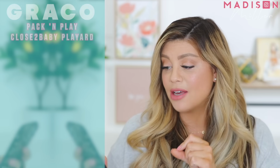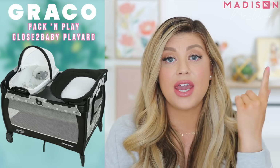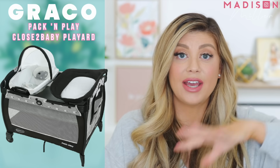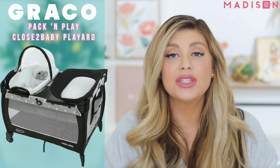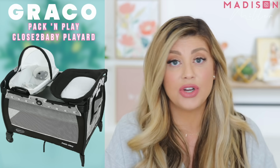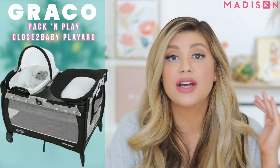So the first item that I have for baby gear is actually the Graco Pack and Play Close to Baby Play Yard. This thing is awesome. It comes with a diaper changer, also comes with a bassinet that you can take off and carry around the house. And you can also have the pack and play, the playpen, with it. So it's something that is definitely gonna grow with them. And it retails for only $139.